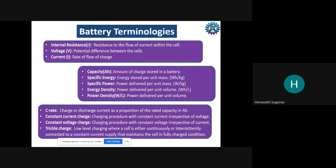Next we see the capacity. Capacity is the amount of charge, how much charge we are storing in the battery. And next we see the specific energy and specific power. Specific energy, specific power, energy density and power density are all provided by the manufacturer, based on the electrochemistry.